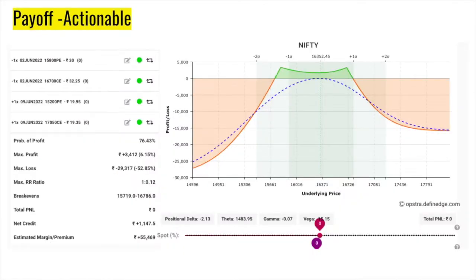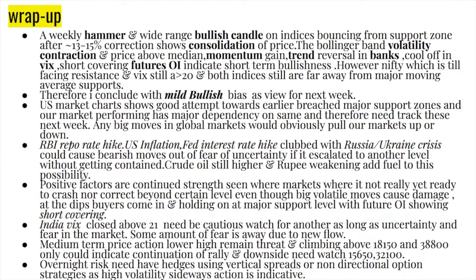You can also do adjustments in case it breaches. Big moves happen, and you can always adjust by rolling up and rolling down, whichever side the price is moving, up or down. So to wrap up, mild bullishness is what I have, based on the many factors that we already see. I'm just consolidating all that we discussed.